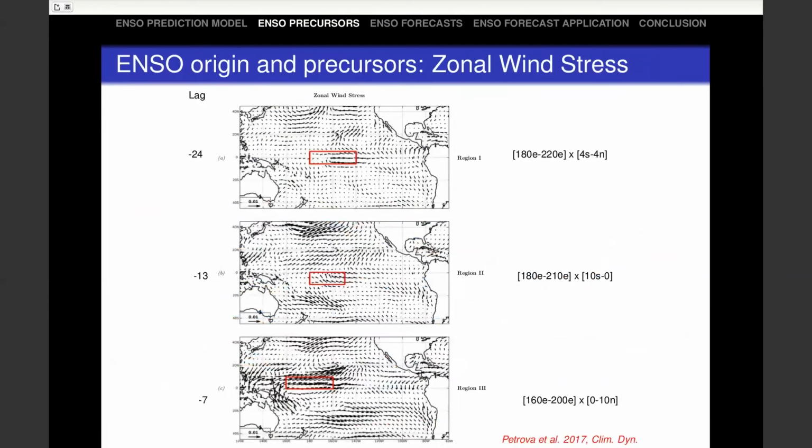Okay, so as I mentioned earlier, we also include regression variables in the model. And one of the variables is zonal wind stress. And here on this figure, you can see composites of zonal wind stress anomalies with respect to the El Nino peak in boreal winter. And these are anomalies at 2 years before the peak, or 1 year before the peak in the middle panel, or about 6 months before. And we obtain indices from these red boxes here to use as predictor variables.